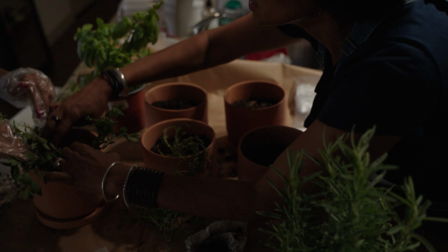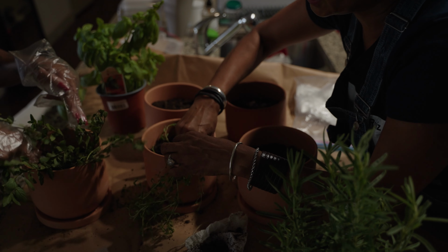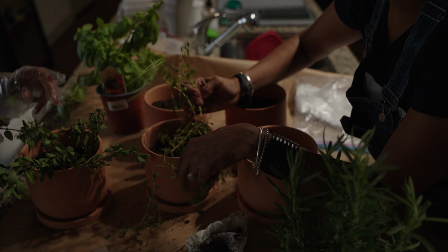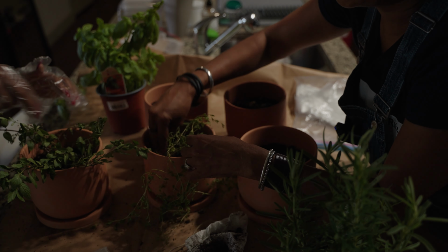Yeah, perfect. So the reason why we put it in halfway again is, once we get done putting it in, then we're going to put more dirt on the top of this and fill it all the way up. But you want to go ahead and space it out a little bit. Let it breathe a little bit now.